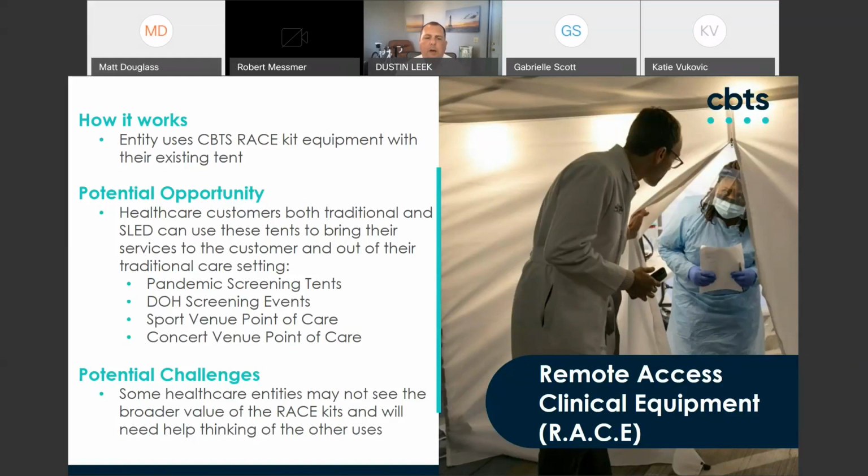Some of the challenges here are really what I just referenced. If you aren't a customer who's thinking more broadly about the way to use these tents, you may see it as throwaway technology. And really, we see it, as well as IU Health and some of our other customers, as technology they're going to use for the rest of their lives, because it's given them access to the patients where the patients are, versus having the patients come to the organization. The next slide here will show you some of the components of it.